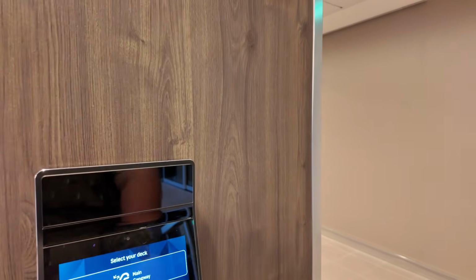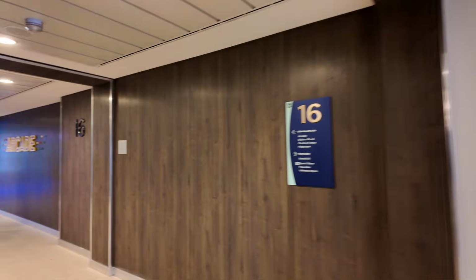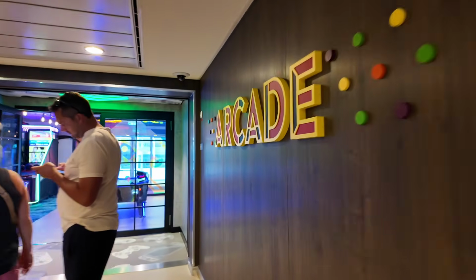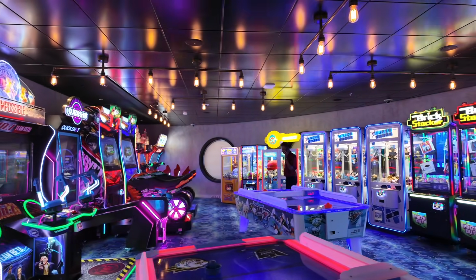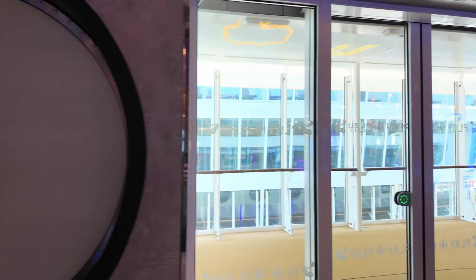I think we're on the aft of the ship, so let's pop up to 16, and we'll start there. Here it is. So popping off on 16, we'll start on the starboard side, which takes us to the official arcade on board. And there are a lot of different arcade games here. You got your air hockey, your regular video games, basketball, all kinds of stuff.